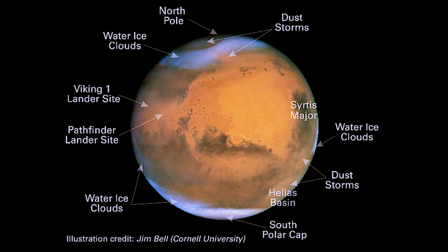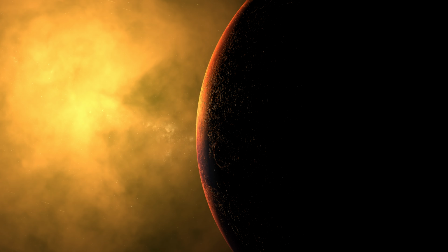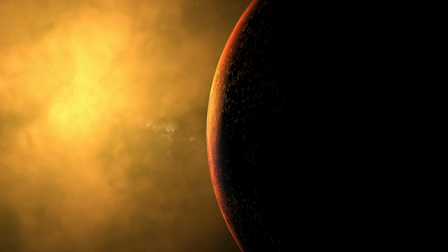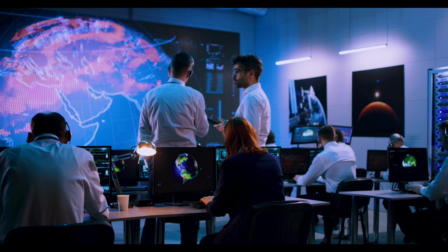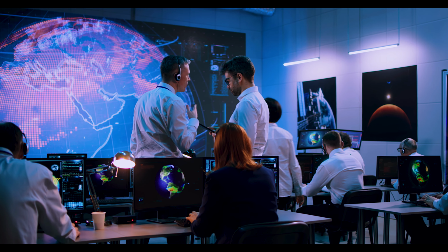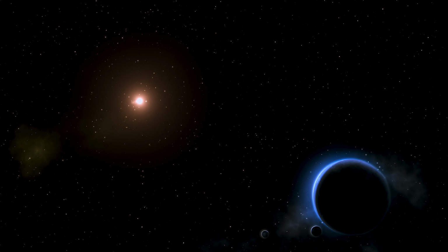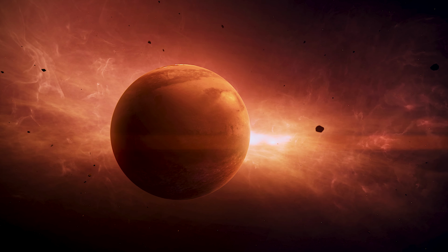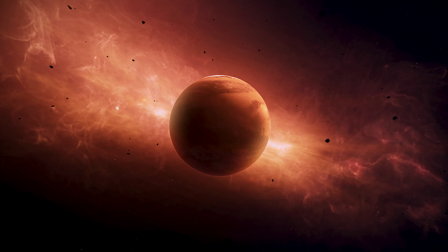In addition, they give us stunning views of the planet's atmosphere, with swirling dust storms and wispy clouds visible in incredible detail. These high-resolution images can also inspire a new generation of scientists and engineers, showing them the tremendous potential of space exploration and the beauty of our solar system. Stay tuned to the end to discover the wonders of the red planet in stunning detail.